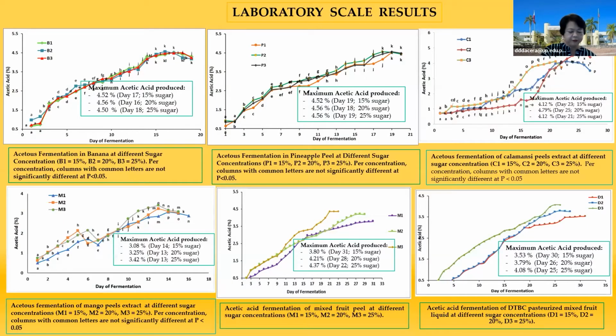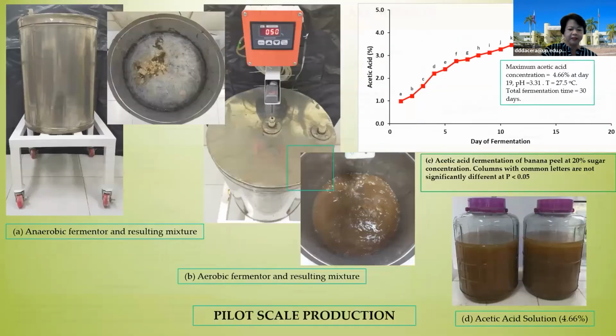Now, these figures show the result of the laboratory scale analysis. Among the samples used for fermentation, banana peels seem to produce a relatively higher acetic acid concentration at the shortest possible time. It was therefore selected as raw material for pilot scale study.